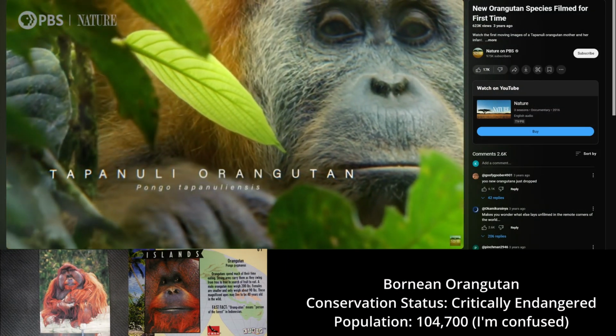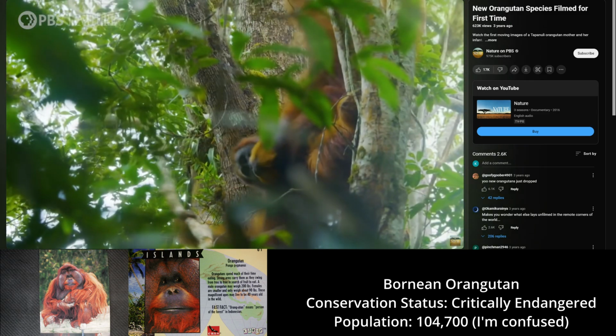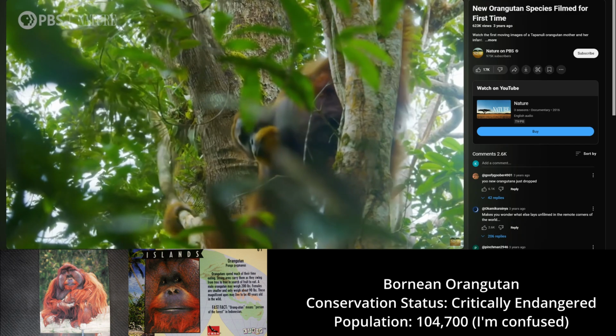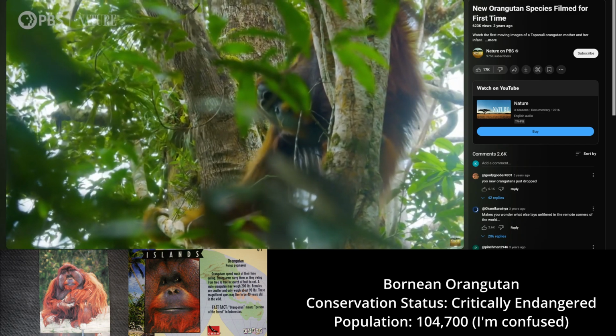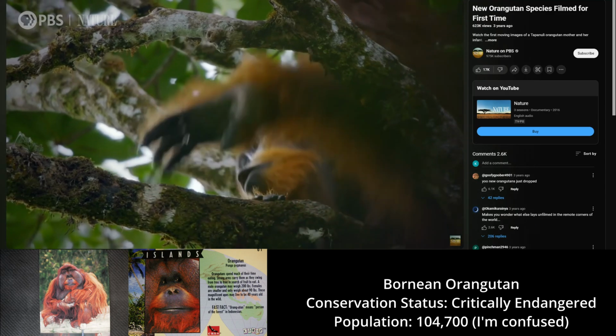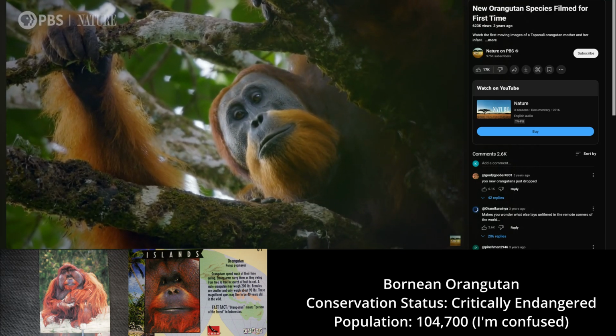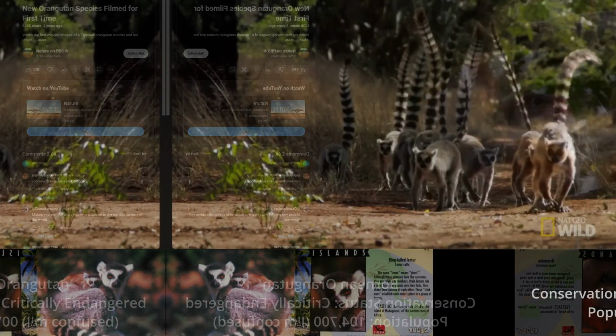Orangutan, Pongo pygmaeus. These incredible apes spend much of their time foraging for food. With their powerful arms, they swing gracefully from tree to tree in search of delicious fruit. Male orangutans can weigh up to 200 pounds, while females are smaller, around 90 pounds. In the wild, orangutans can live up to 40 years. Orangutan means person of the forest in Indonesian.